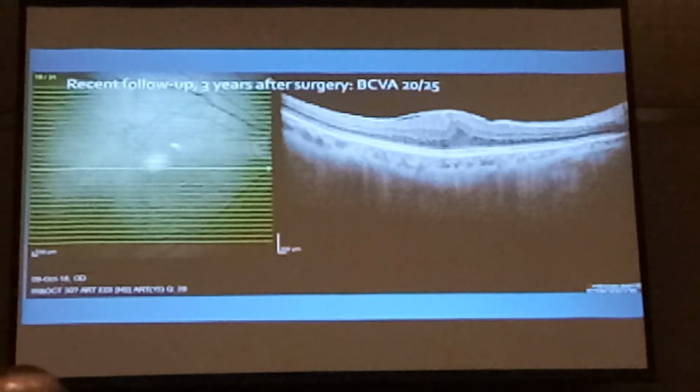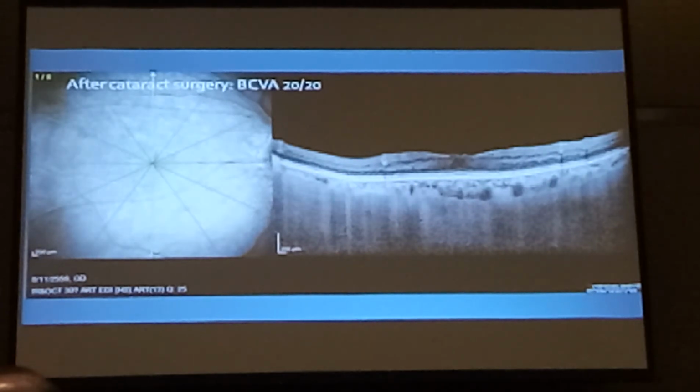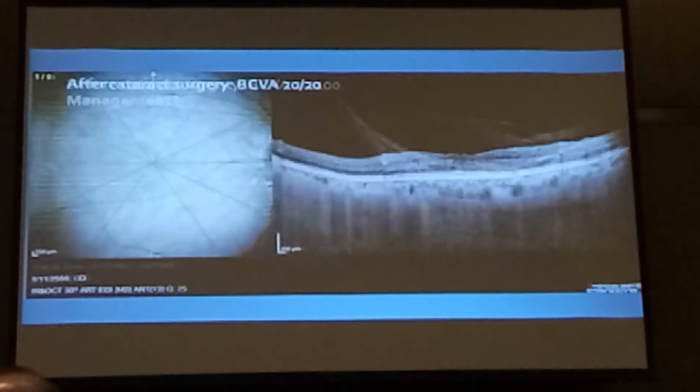Here, this is like 3 years after surgery. Well, the membrane is there. The retina is still thickened, but the visual acuity is still very good. So we just decided to observe this patient. That's all. Here's another case, 20/70 with coexisting vitreomacular traction. After surgery, 20/20 vision and the vitreomacular traction is kind of gone after the surgery. That's it for this case.